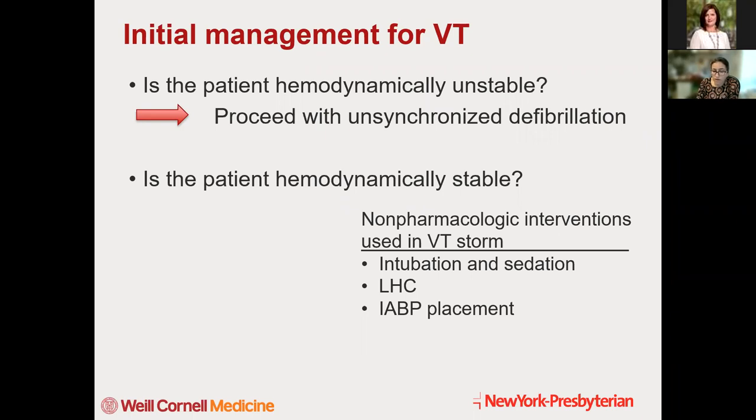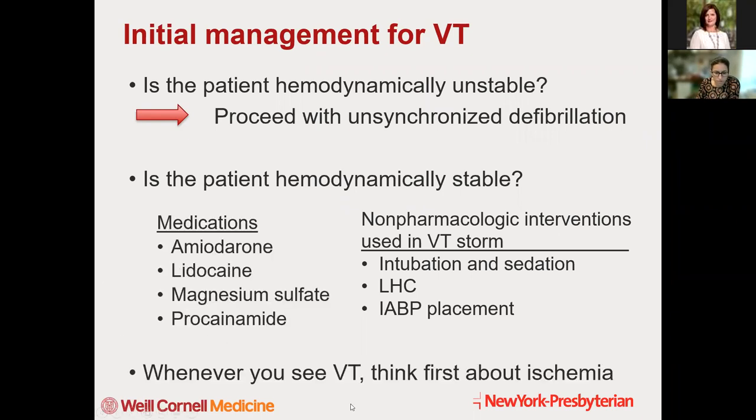interventions. Now, in terms of medications, think about using amiodarone, lidocaine, magnesium, and procainamide. And when we're talking about amiodarone, depending on what the situation is, you're going to load the patient with amiodarone, typically at least 150 milligrams IV. In a code situation, we usually give 300.